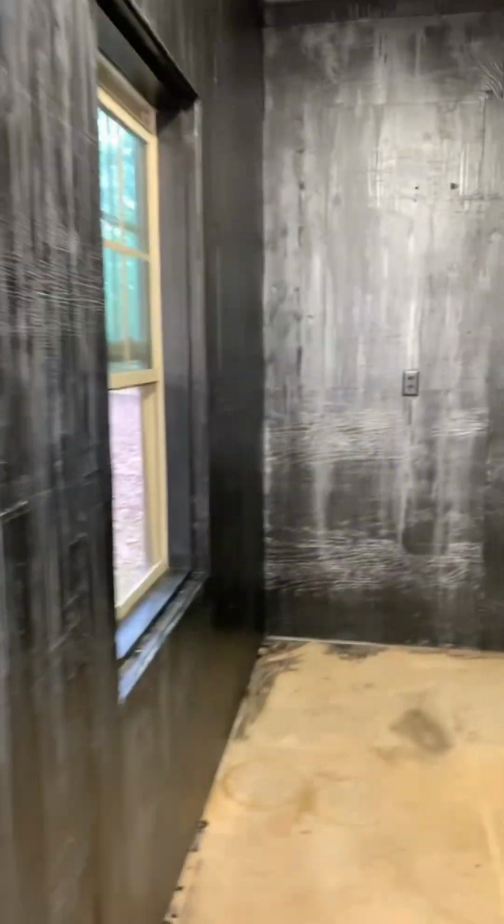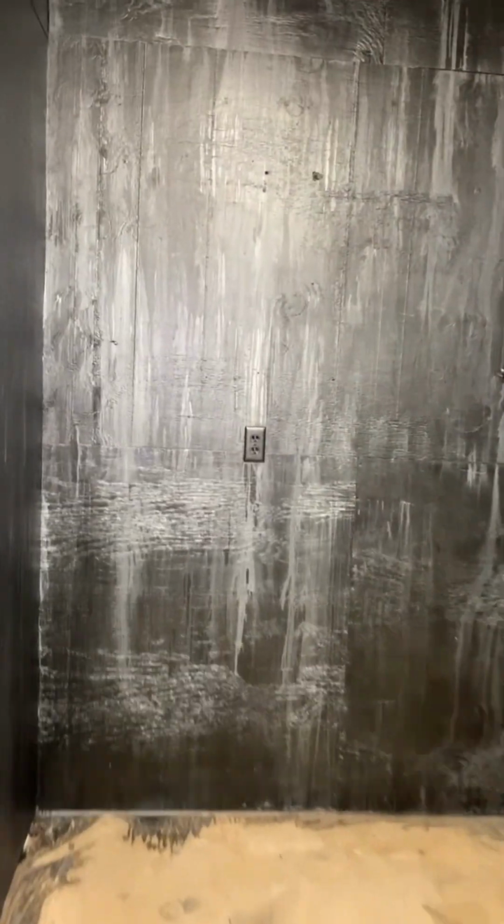Oxidized metal, folks. This is a great finish for guys. So in my Decorative Painting Academy, you learn what the men like to purchase. Good to know your customer. I actually softened this a little while ago.